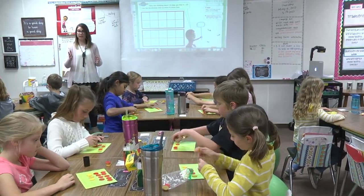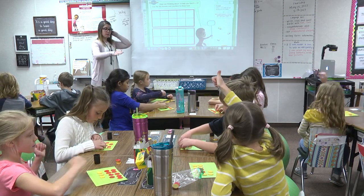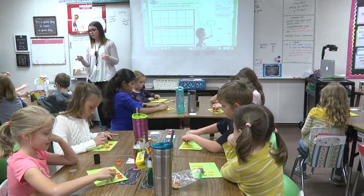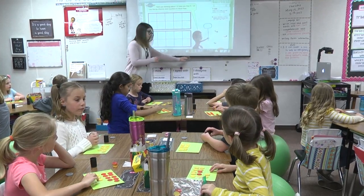Okay, it looks like Ava started with reds, and then she moved to her yellow. Most of you, Cameron looks like she's ready. Now that a lot of you have built on your 10 frames and you've kind of problem solved by yourself, I want you to talk to your partner. I'm gonna move our screen up a little bit so we can see our sentence frames.